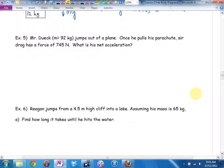Example 5. Mr. Duick jumps out of an airplane. I mentioned I jumped out of an airplane. Once I pulled my parachute, air drag has a force of 745 newtons. What's my net acceleration? Say what? This is like a job for a free body diagram. Here's Mr. Duick. I jump out of the plane. What are the forces acting on me? Get the obvious one.